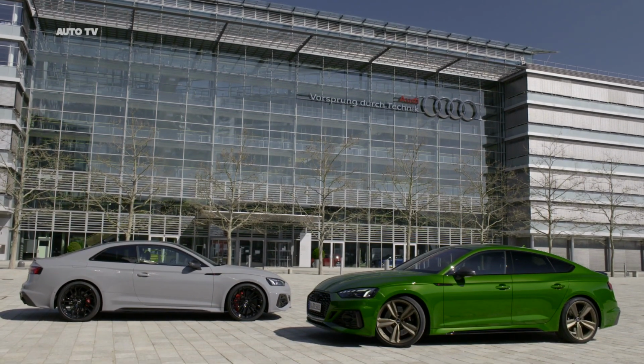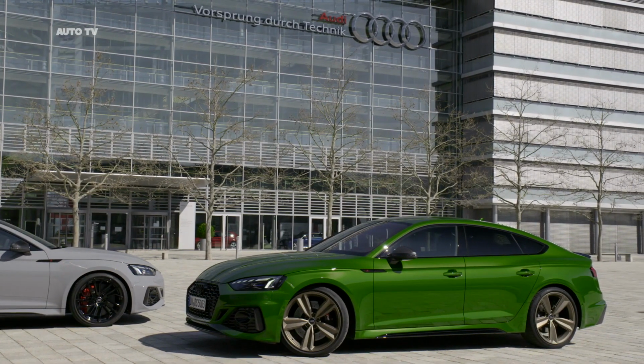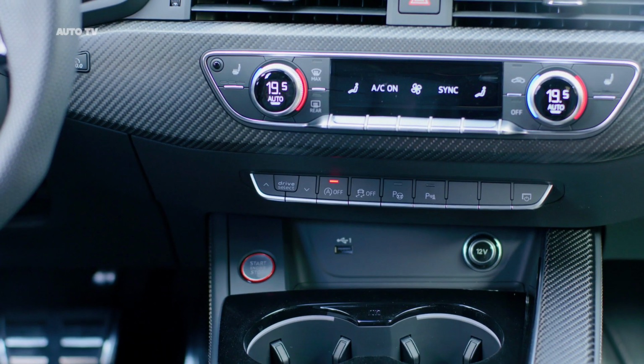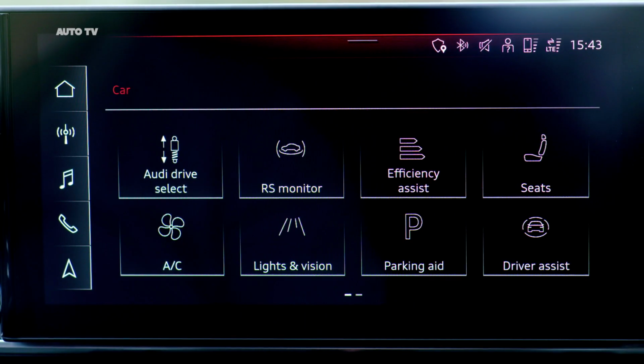So we cannot say that the A5 and RS5 are getting closer together. We still have a very RS-specific car with the RS5 PI. And of course there is one very important thing to mention: only the RS5 family has this really important design feature of wide wheel arches.